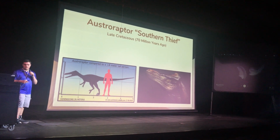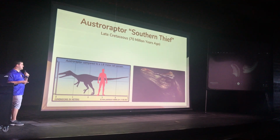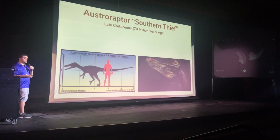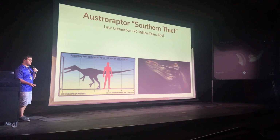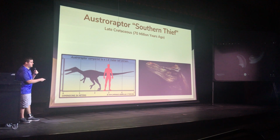But after the Cretaceous-Paleogene extinction, which we all know was the asteroid, a lot of the air and water was polluted, which obviously caused the fish's food source to get killed off, which would eventually lead to the fish dying, and eventually these wonderful creatures died off as well.